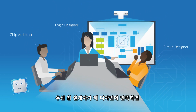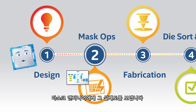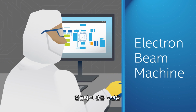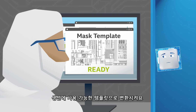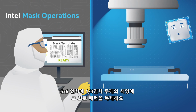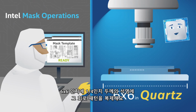First, once the chip architects are happy with my design, they send their blueprints to mask engineers. Mask engineers take those digital blueprints and use an electron beam machine to convert the computer-aided design drawings into a template usable in manufacturing. The machine's electron beam takes that data and replicates the circuitry pattern onto 6 by 6 inch pieces of quartz, just a 1/4 inch thick.